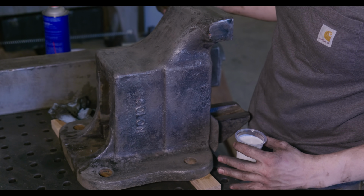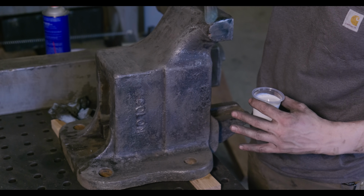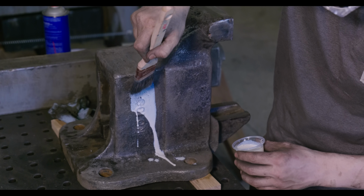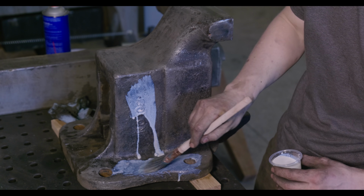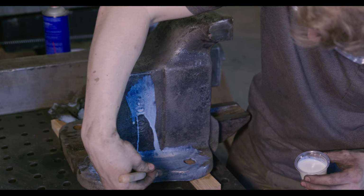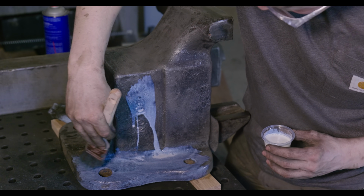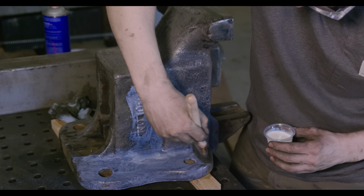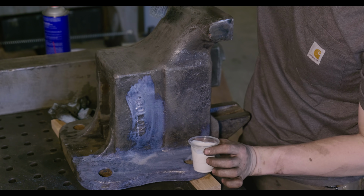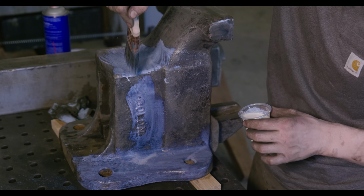Well, with the whole vise completely wire brushed, sanded down, degreased, it's time to add a little bit of synthetic milk in order to blacken it. Synthetic milk is actually the best way to do it. It comes out super black, nice tough finish. Huge fan of the synthetic milk. This stuff is made by CRC. They call it rust converter. I don't know why.